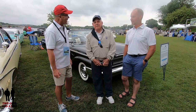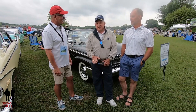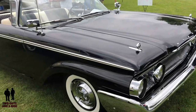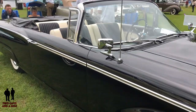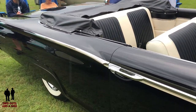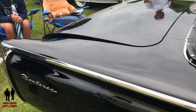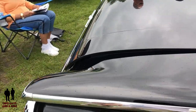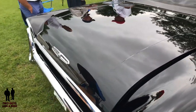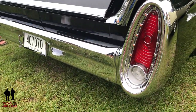Thank you. Well, this all started back when I first got out of the Navy. I bought a 1951 Plymouth. And I had it for a year, and finally, my wife and I decided we had to upgrade ourselves. And I bought a 1960 Mercury, exactly like this one, only it was a red one. And for the last 60 years, I've been wanting that car again.